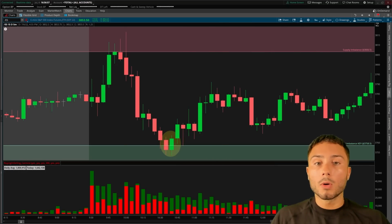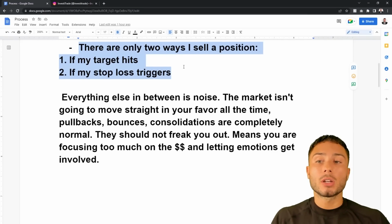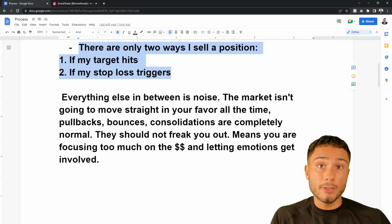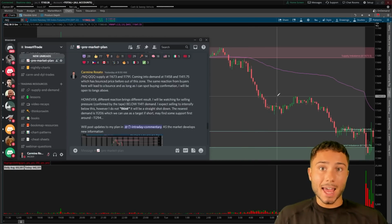It's all normal. But what I want you all to do is sell your position only if your target hits or if your stop loss triggers, and understand that the white space in between all of this is completely noise. It's going to cloud your judgment and it's going to make you make decisions based off of your emotions. Believe me. To understand this visually on the chart, let's go over some trading examples.